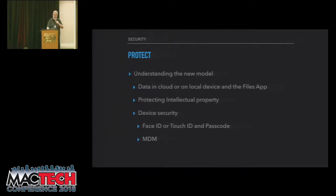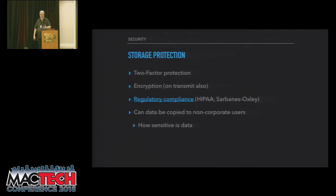Right? We'll talk a little bit about Face ID and Touch ID and then the MDM. So one of the big things we have to worry about in our world is making sure that this device has got every protection possible with it, because it's so easy to leave behind or leave anywhere.